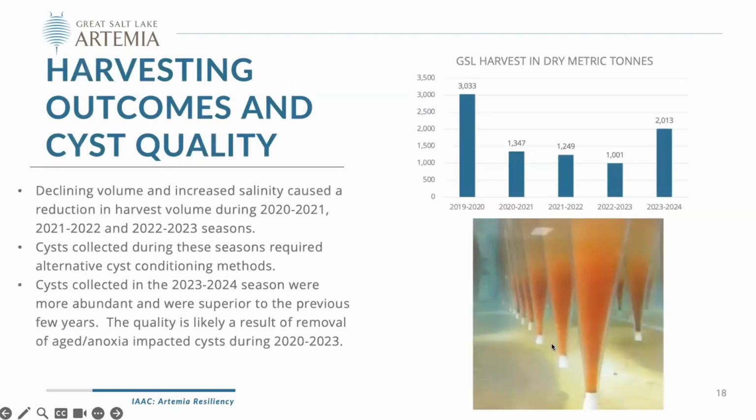And so how did those high salinity years influence the overall harvest and the cysts that were collected therein? It's a bit of an unfair comparison, but I start here with 2019 and go to 2023. 2019 was a banner year, 3,000 metric tons. This is dry yield. As we shifted into those drought years, that yield decreased to the lowest at 2022, at 1,000. Then we have the high precipitation event of 2023 and a doubling of the production that year. In 2023, everything that we could assess showed a very uniform population, and it responds consistently to conditioning measures that we typically use for bringing out the best quality in our cysts. That was really a tremendous difference from those drought years.